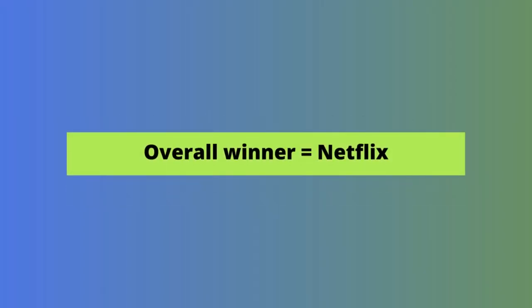We split evenly, giving the edge to Prime Video on price and features, but gave the nod to Netflix on content and user experience. Overall, we have to say that as a standalone service, we still give the edge to Netflix as the overall winner.